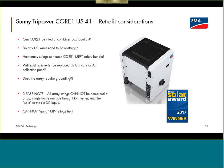Again, you have the transformer-less inverter, so neither the positive nor the negative conductor from the array can be grounded coming into the inverter. And the repowering department made me say this many times: please note, when using the CORE1, the one thing you cannot do is gang those 6 MPPTs together and try to bring a single positive and negative back to the inverter and then split it out into 6 positives and negatives. The inverter will not operate, so you do have to connect each of these 6 tracking channels independently.